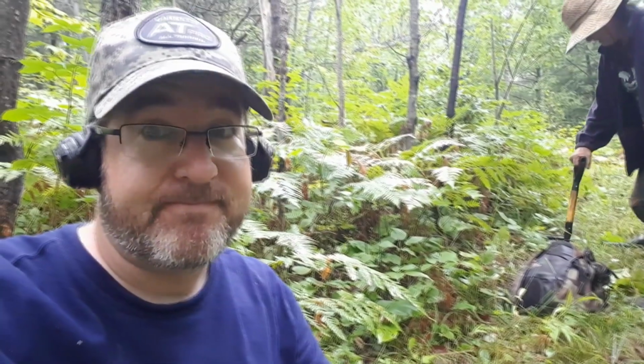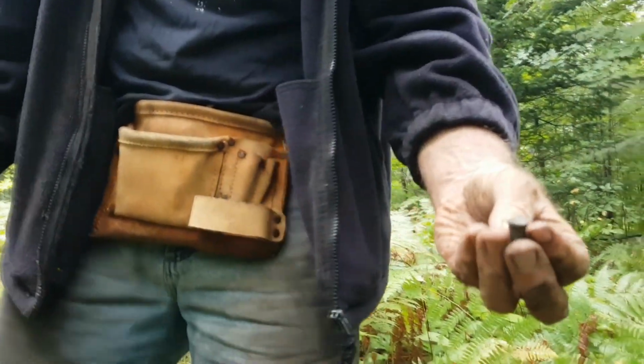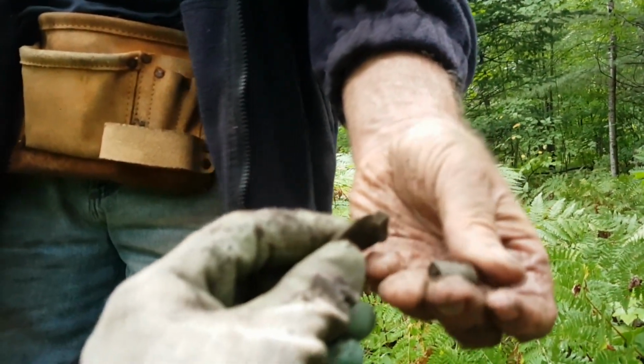Found another brass casing. We're just working the old portage trail here now, so see what else there is. Lots of wire, lots of little bits of wire. About a .45 caliber. Okay, well mine I think is pretty much the same.